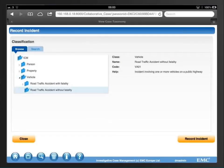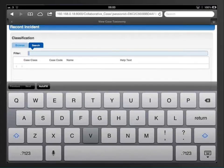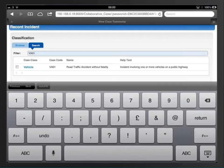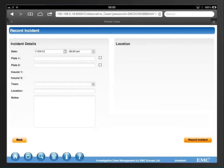He's given some context-sensitive information on the right. So is that the right code? Is this what happened? Yes. If he doesn't want to go through that hierarchy, he can also go ahead and just do a search on the type of accident it is. So he has a couple of different ways that he can find this information. But in any case, when he finds the type of case, he clicks to proceed.